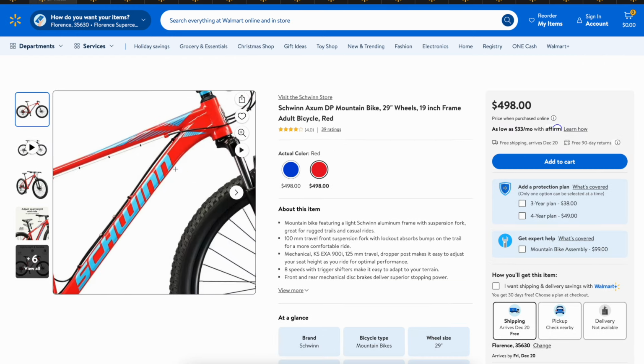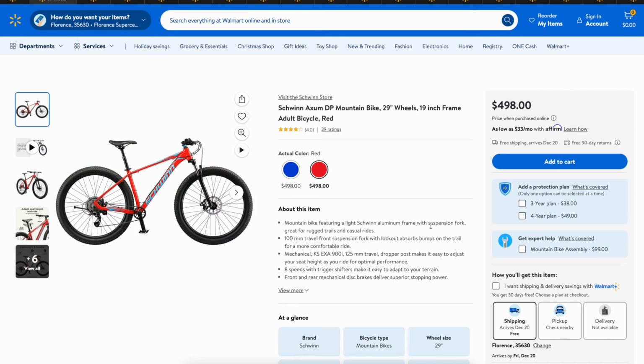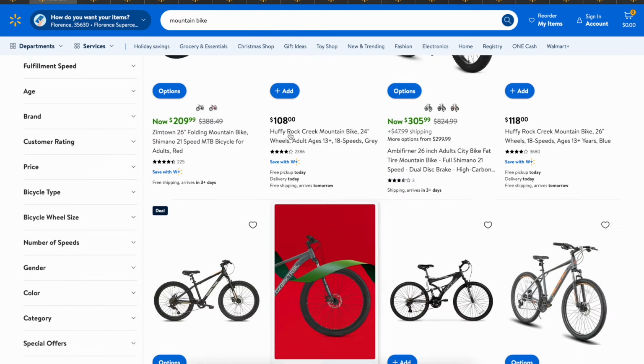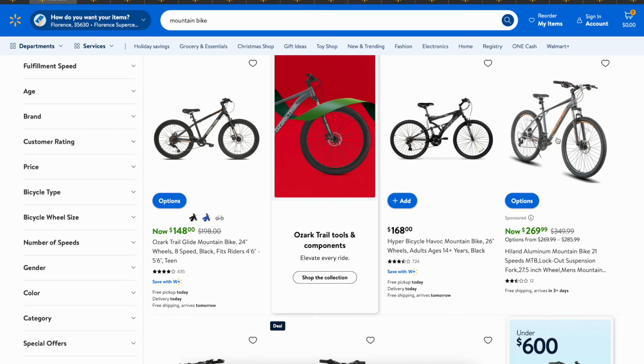This has been a bike I've been so drawn to. I call it my Spider-Man bike. The way I've themed it out, it just kind of looks Spider-Man-y. $498. It's shipping. So adding another bike here onto the Walmart list. Okay, so that's going to get us through the list for Walmart. A lot of good bikes, a lot of options.